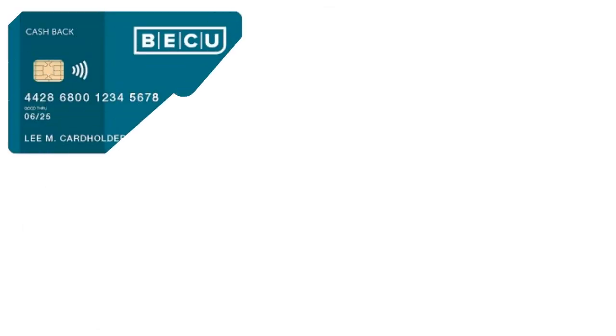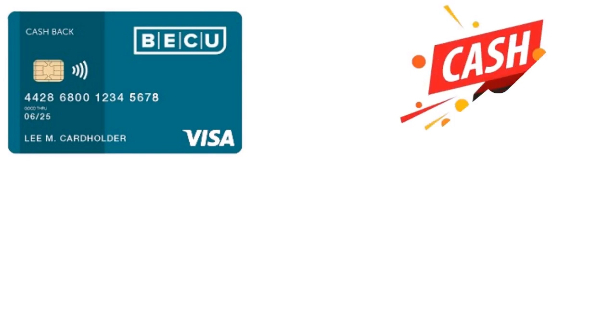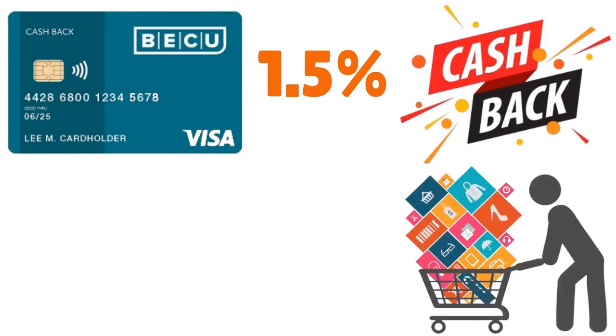That's pretty good. And let me first talk to you about the first business credit card from BECU. It's called BECU Business Cashback Credit Card. And this card is really fantastic because it is a cashback credit card that allows you to earn 1.5% cashback on all qualified net purchases. Okay. There is no limit on how much you can earn and no spending categories to keep track of. So you accrue cash automatically.